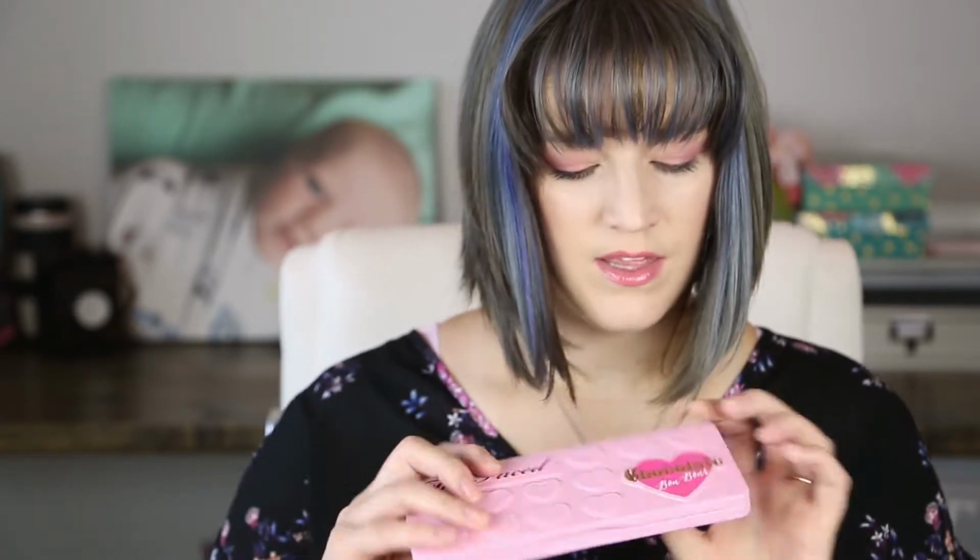All right, and then next I got the chocolate bonbons palette. This one, honestly, I haven't touched that much. The shadows still look pretty new. I like it, but I don't like it as much as I like the other two. I would use these over this one, and the shade range is fine, but it doesn't grab my attention quite as much as the other ones.